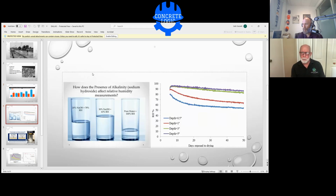Now, here's where the CKD really rears its ugly head, and how it affects the curing of the concrete, and why we're seeing that porous permeable surface.